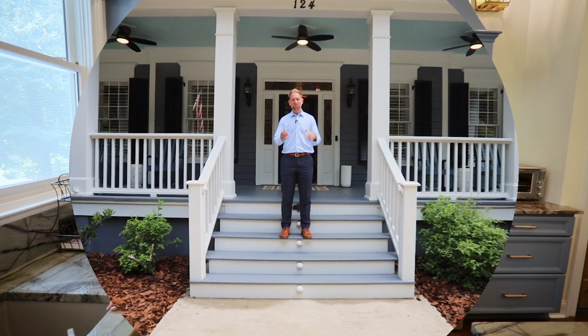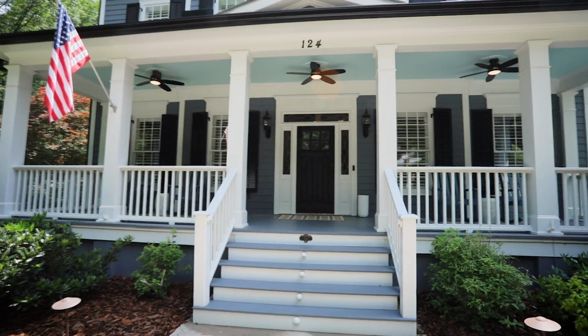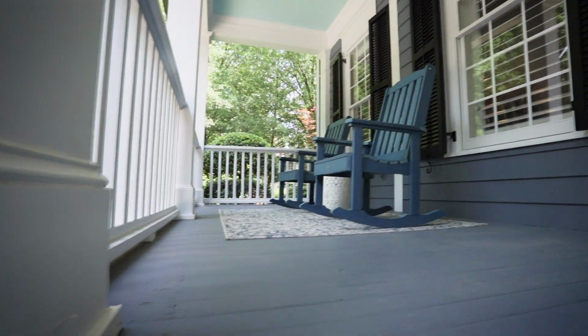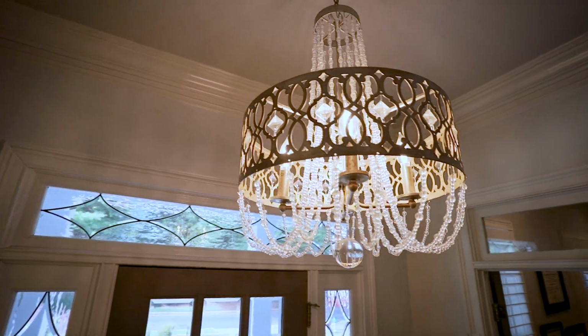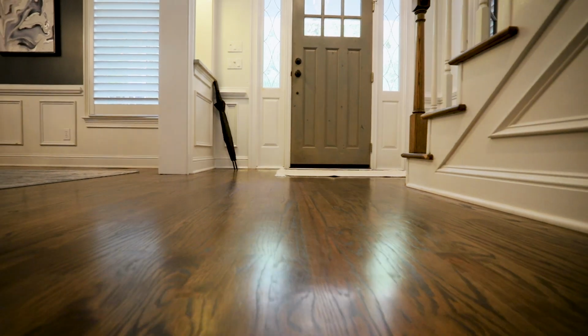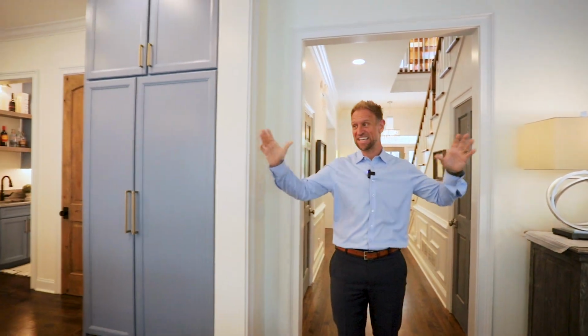Let's check it out. Starting off the tour, we're gonna start, of course, at the front of the home. This is a Southern style home, huge covered porch. Let's come inside and give you the full tour. There are a lot of details to this house. Even when you walk in, you see this cool little nook with marble countertops, beautiful site finished floors, really nice open 2-story foyer entrance that leads you into this beautiful living kitchen area.